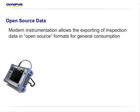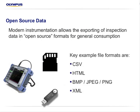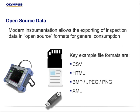So one of the nice progressions and enhancements of modern UT thickness gauges and flaw detectors is not only their ability to store high volumes of data, but also to provide that in a more open format for general consumption. Some key examples of these file formats would be CSV, which is comma-separated value, that can be opened in most spreadsheet programs.